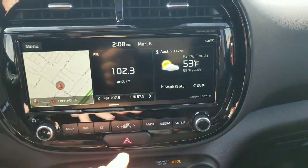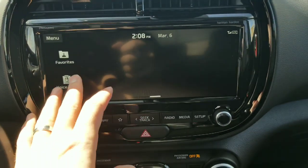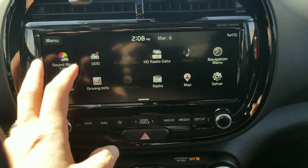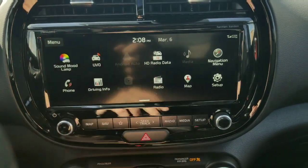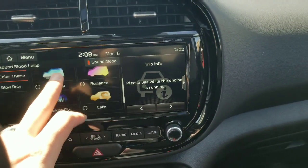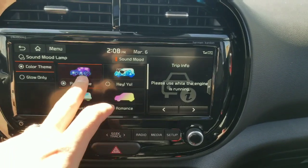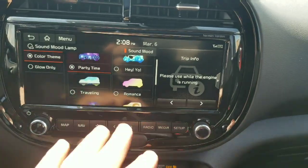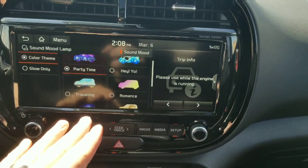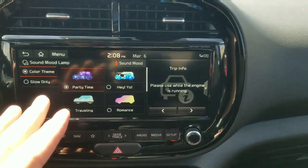Now back to the radio, I want to show you this cool feature. First of all, if you slide over, that's where you get all your apps and everything will show up over here, which is really sweet. But you have sound mood lamp. So what this does is you can actually change the car to do these different little things while you're driving. And this shows up at night. You get some ambient lights. And I haven't actually got to see these work yet, but that looks really cool. I really want to try that out. That looks like it's going to be a lot of fun.